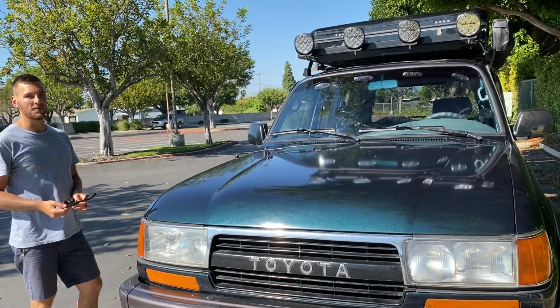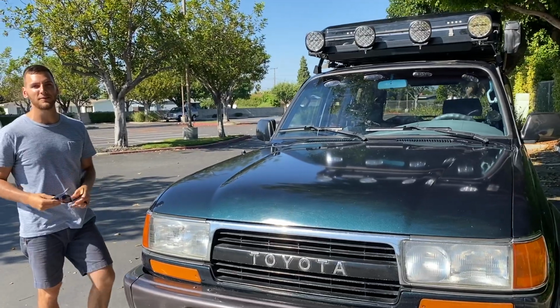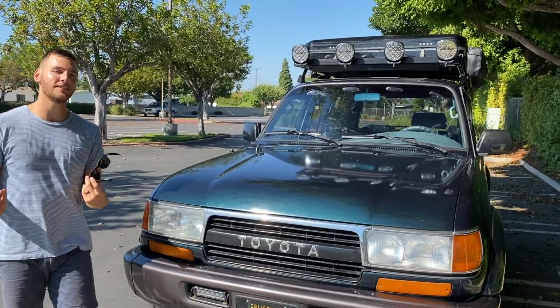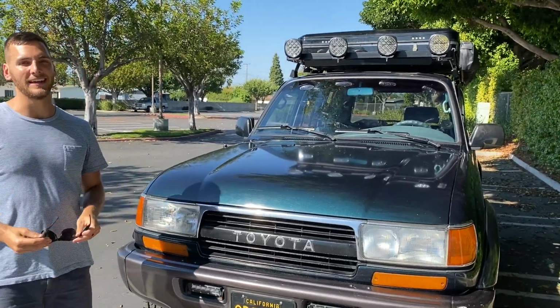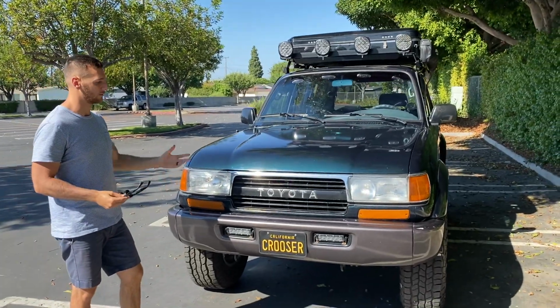And I think that's it for the mods. There have been so many changes. Going through all these right now makes you realize how much has changed about the truck over time. But the important part is this, that it still looks like a 90s Land Cruiser. It still has that classic Toyota look, and that's what I fell in love with.